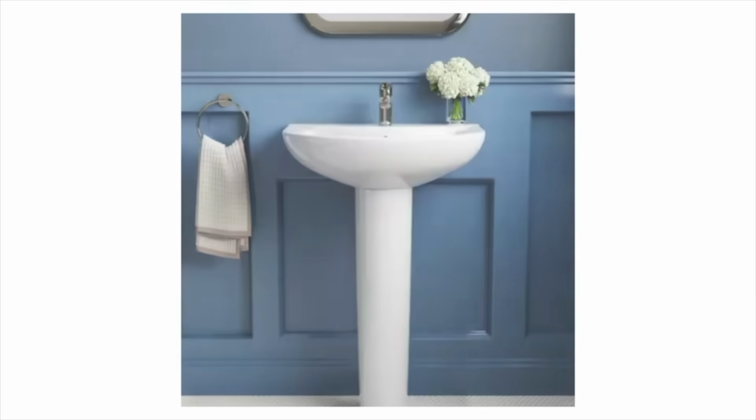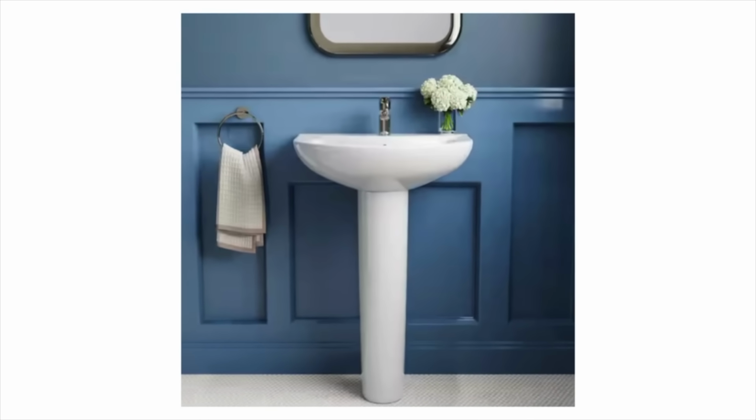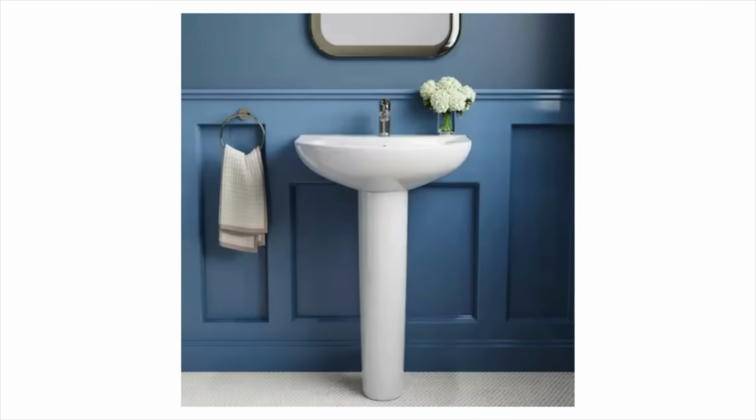Okay, secret number 9, pedestal sinks are beautiful, but they are a pain because they come with no storage. So you might be able to get away with them in a powder bath, but again, you're going to find that all of the extra toilet paper or cleaning supplies need to be stored somewhere else. So I would encourage you to really think through this one.